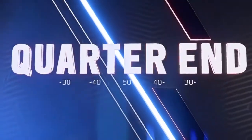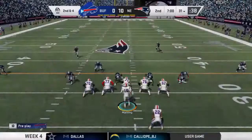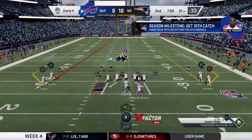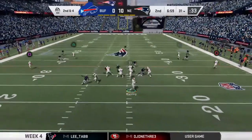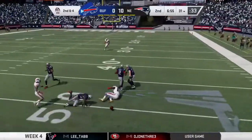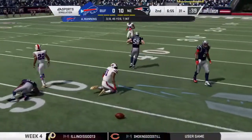The Bills with a football as we start quarter number 2, as they've got it with a 2nd and 4 coming up. Throwing again on 2nd down. Manning.